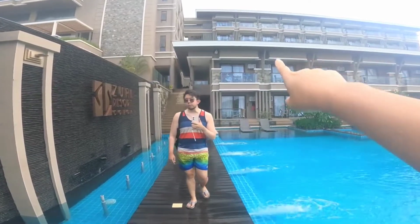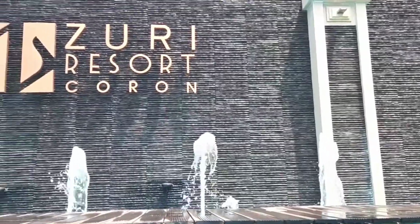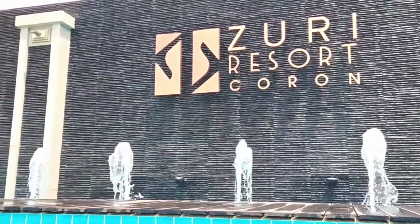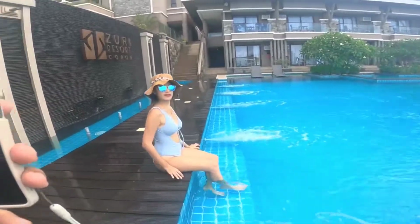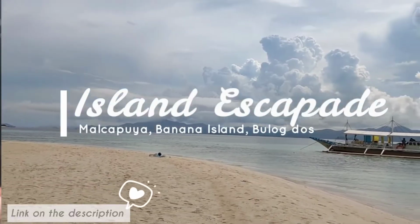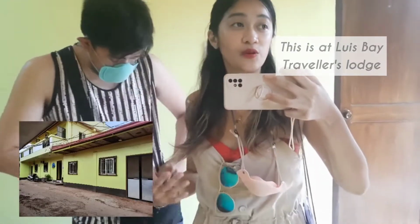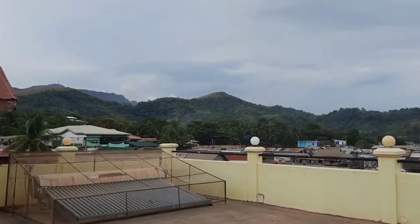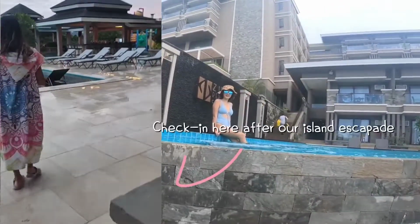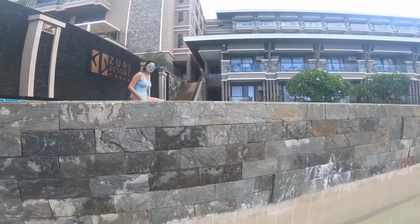There's a room over there. And then it became flexi for the next day, so we don't have any scheduled tours anymore. So we decided to move out from the Coron town proper prior to our island escapade at 8 a.m. before we went to the boat. We left the bags at the reception, and then after the tour, we went straight here and checked in. That's why we were just wearing our dive poncho during the introduction or the room tour.